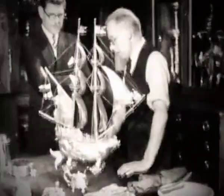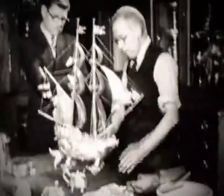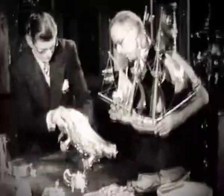It's a model of a 17th century Dutch ship. Yes, it's very lovely. Have you had it long? We've only had it about a couple of years. Mm-hmm. It takes a bottle of wine in here. I see, that's most unusual, isn't it? Yes, most unusual. That's lovely.